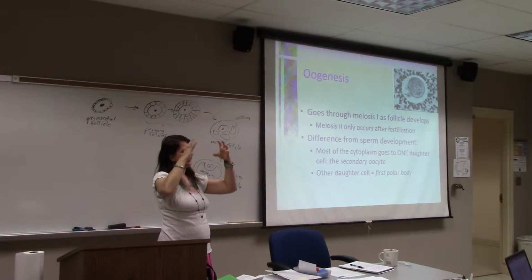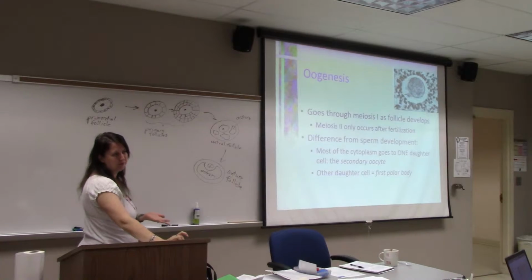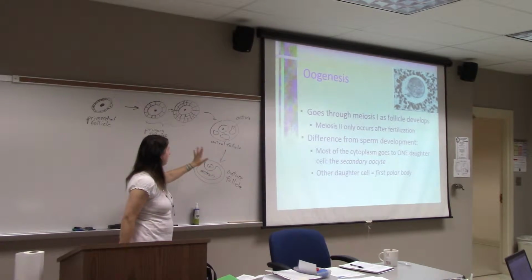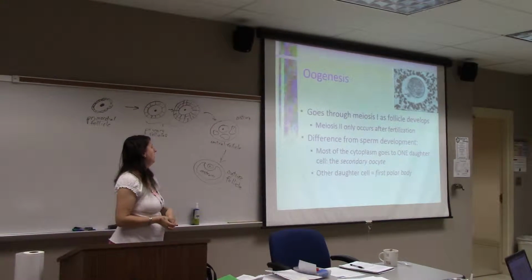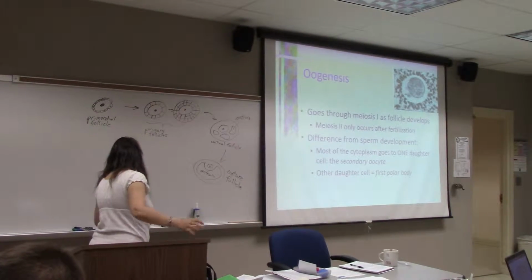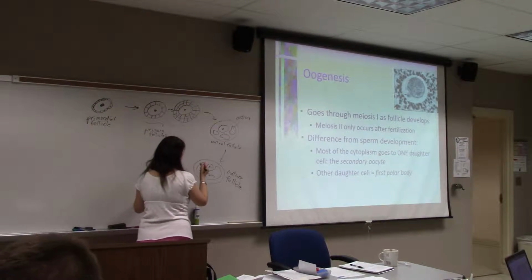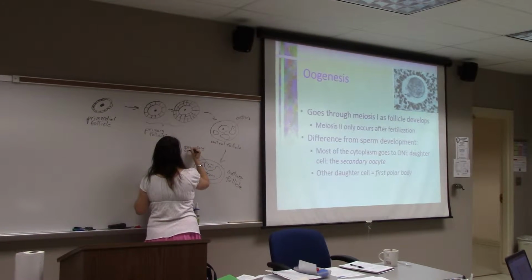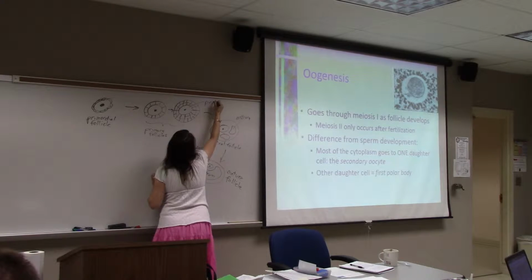So as the follicle cells are growing and dividing, the egg is going through oogenesis, the way sperm do spermatogenesis. At this stage, it's going through meiosis 1. It'll be ovulated after meiosis 1, and it won't actually go through meiosis 2 unless it gets fertilized. Most of the cytoplasm goes to one of the daughter cells, and that's called the secondary oocyte. It's second because back here, as it's developing, it's a primary oocyte.